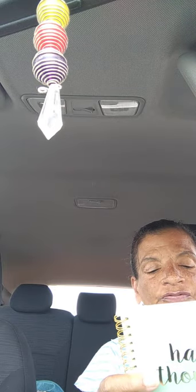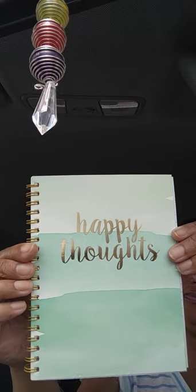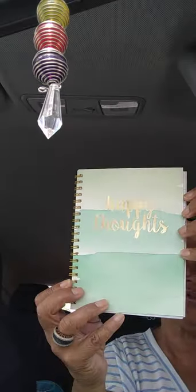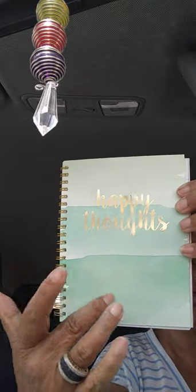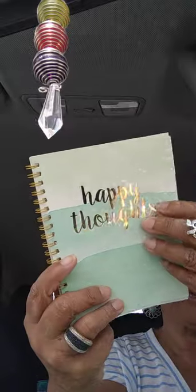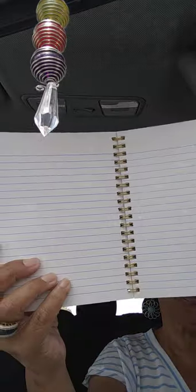Next is not in any order, you guys, so I'm just going to grab and show. Next, I have this Jot notebook, 50 sheets by Greenbrier. It says Happy Thoughts. And look at this, this reminds me of the ocean, just looking at it from a distance. Inside it has the pages. I don't know why I buy all these notebooks.